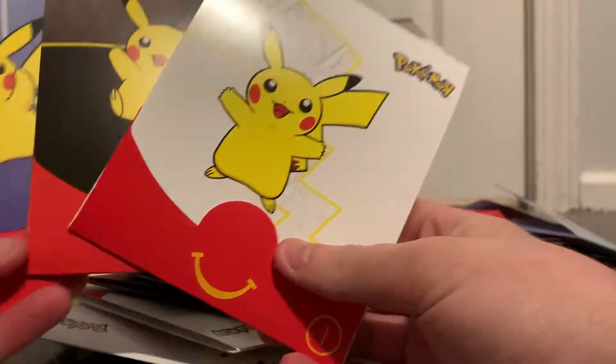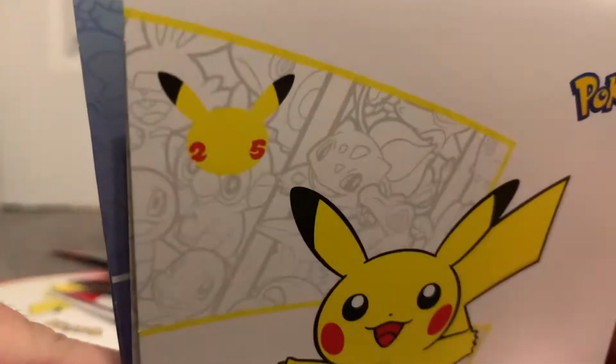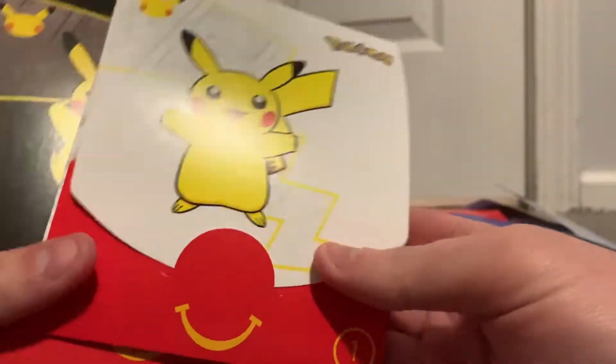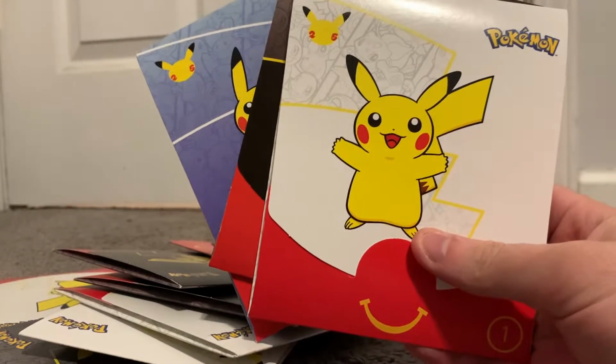Today I have the Pokemon unreleased Happy Meal toys from McDonald's for the 25th anniversary. You can see the little Pikachu thing here, the 25. Pretty cool. I have 26 boosters that I'm going to be opening for you guys today. It's going to be very cool, something different. So let's get right into this video.